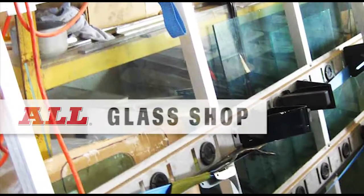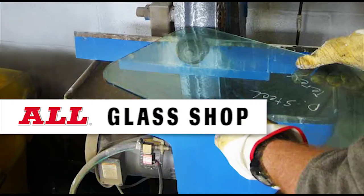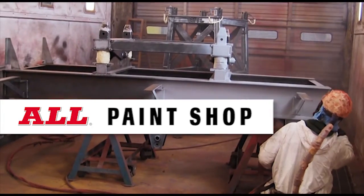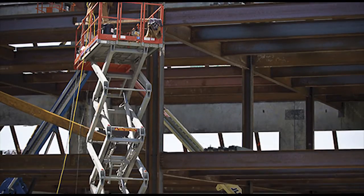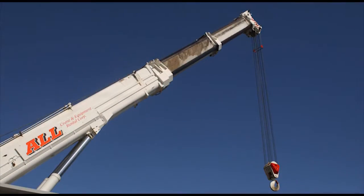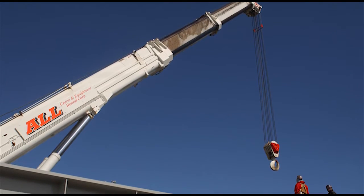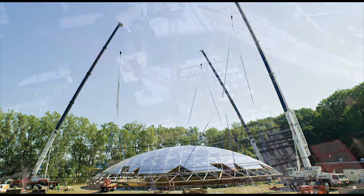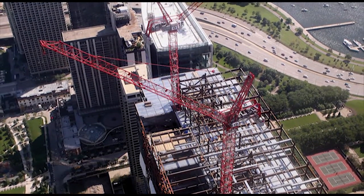And that includes final touches such as new cab windows cut in our own glass shop and sparkling clean parts freshly coated in our paint booth. Thanks to our maintenance and repair shops and staff, All has one of the largest, best-maintained fleets of lift equipment in North America. And that's important, not just to customers renting a crane, but also for those buying one.